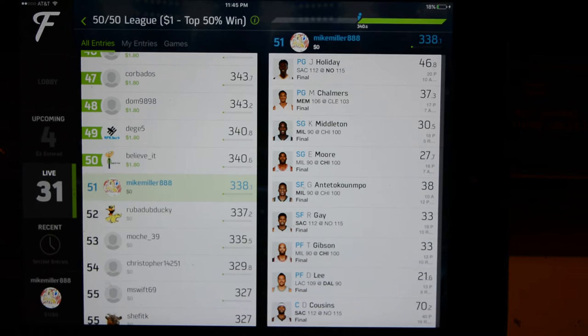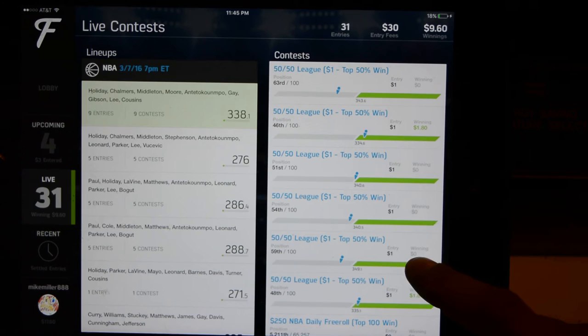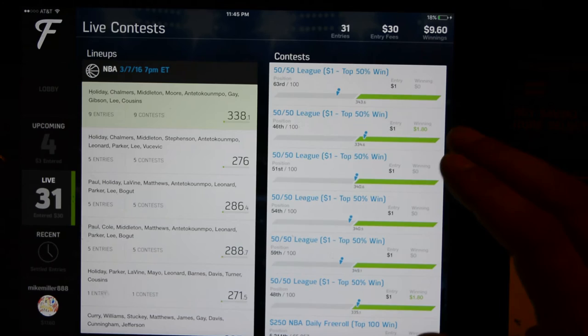I needed 340.6. Some of them won. Okay, and you guys want to know the difference here? The difference between the 350 league and the one that was only 335. A couple paid, but the other ones didn't.